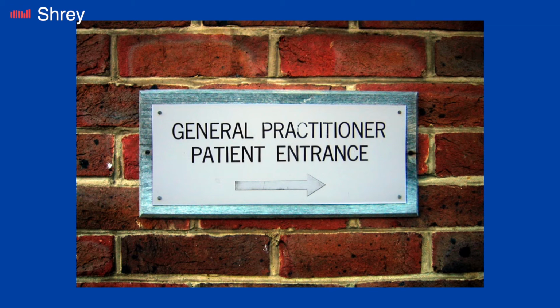GPs also may have to sign death certificates. So your death certificate has to be signed by a medical professional. And since the GPs have such a large role within the community, if you don't die in a hospital, they're one of the people who will sign your death certificate.